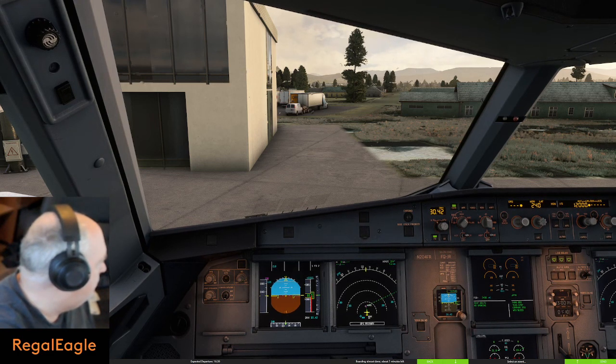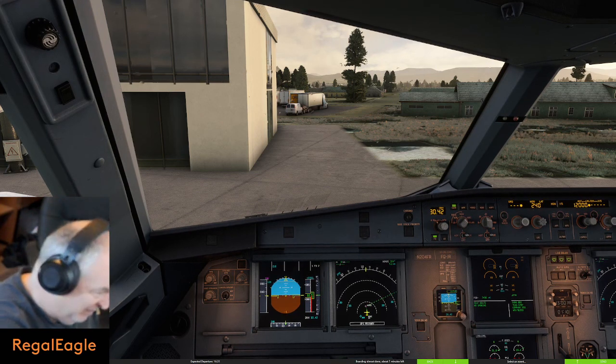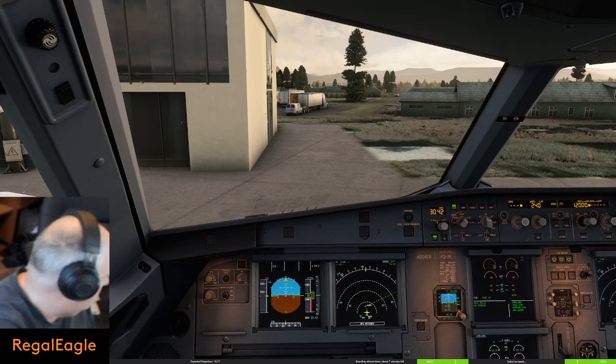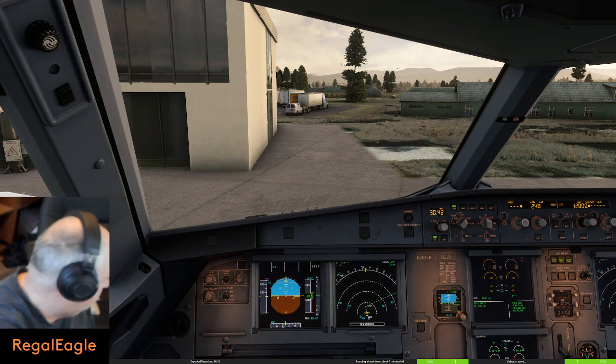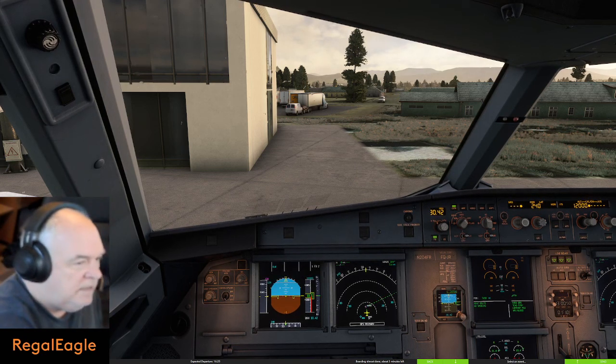Hey, how's boarding going back there? We're still boarding. Let us know if you need us. Is there any chance we could expedite the boarding? We'll see what we can do. No promises.